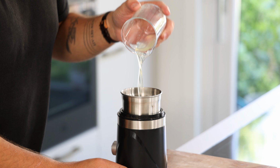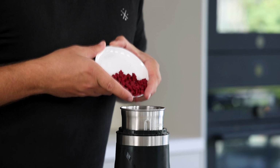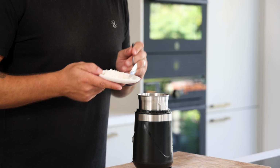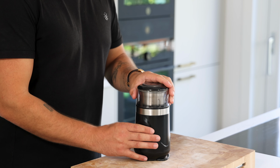Now for the chocolate tuile. Mix 60 grams of egg white with 40 grams of sunflower oil, 10 grams of freeze-dried cherries, 50 grams of sugar, 10 grams of butter, 25 grams of flour and 15 grams of cocoa powder. Now blend this till smooth.